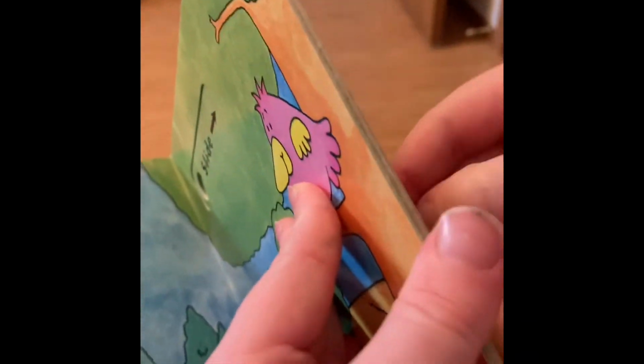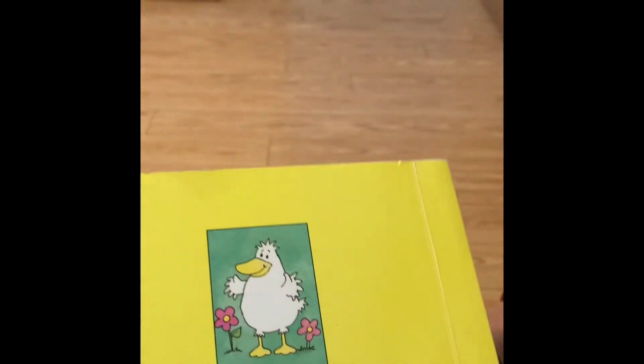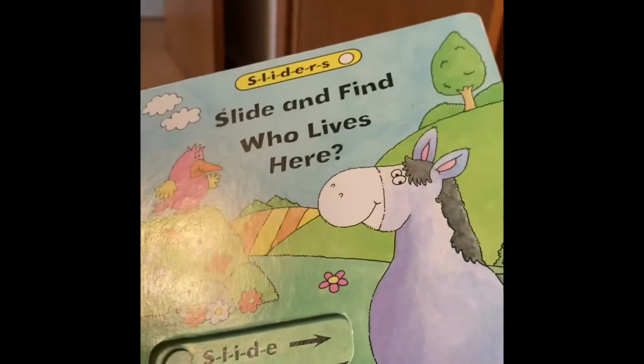And look how thick the pages are. No, no, no, no. We're done. That's the end of the book. Short book. Short fun book.